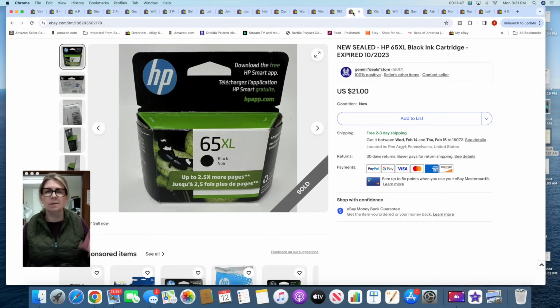There was another ink which was attached to the printer, so I didn't want to pull that one off because it looked like they were trying to sell it as a bundle. But this one was separate, so I snatched that up. And then when I was editing that video, I did notice behind the printer on the table, it looked like there was another loose ink, but I didn't see it at the time. So unfortunately, I didn't grab it because it probably would have been a quick sale, just like this was.